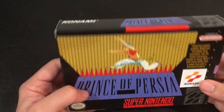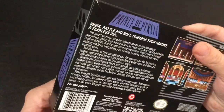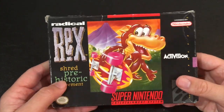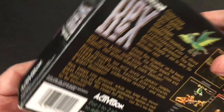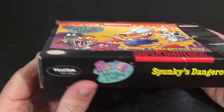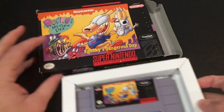Prince of Persia. Prince of Persia is like a platforming game here, and I look forward to giving that one a shot. Radical Rex is another one that was donated to the channel as well. I'm not sure how it plays, but I'm definitely happy to have it and add it to the collection. Next one is Rocko's Modern Life. I used to love that cartoon on Nickelodeon. I only saw it a few times, but definitely look forward to playing through the game and recapturing memories.